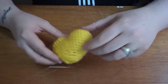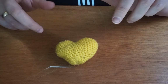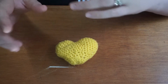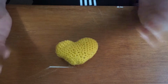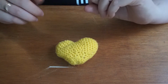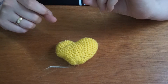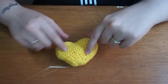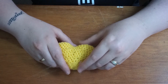To help you follow this pattern, when I put up instructions on the screen, I will put them both in US and in UK terms. I'll probably say both as I make this, but hopefully that will clarify it a bit better for you. Also, I pre-apologise anytime I say knit instead of crochet, as it is clearly a habit for me. This is crochet. I am doing crochet. So yeah, let's get started doing this.